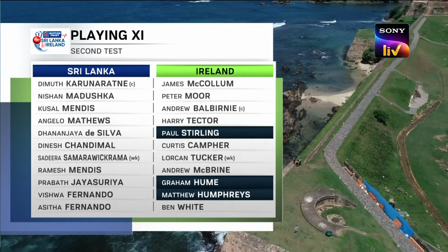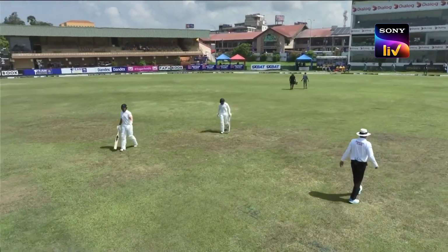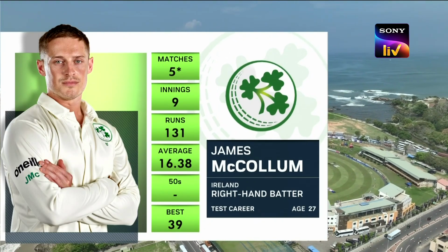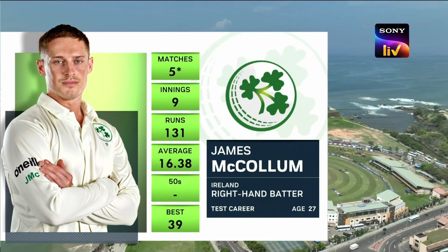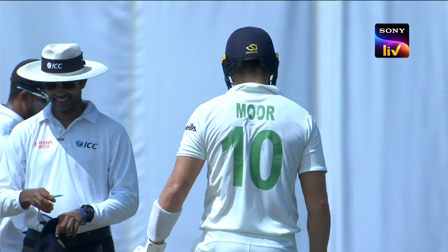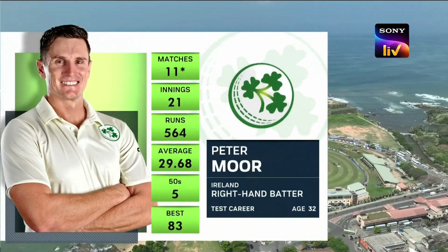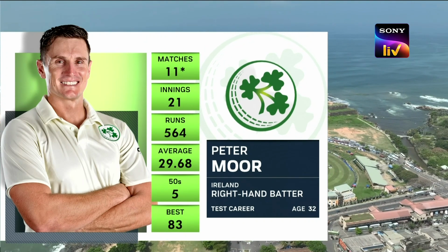Right, it's time for some action. Let's go across and join our first commentators, Tino Mawoyo and Fawad Maroof. Action. Left up middle. James McCollum opened up the innings in that first test match. Peter Moore batted number 5 in the first innings, that first test, number 7 in the second. He's got an average of 29.